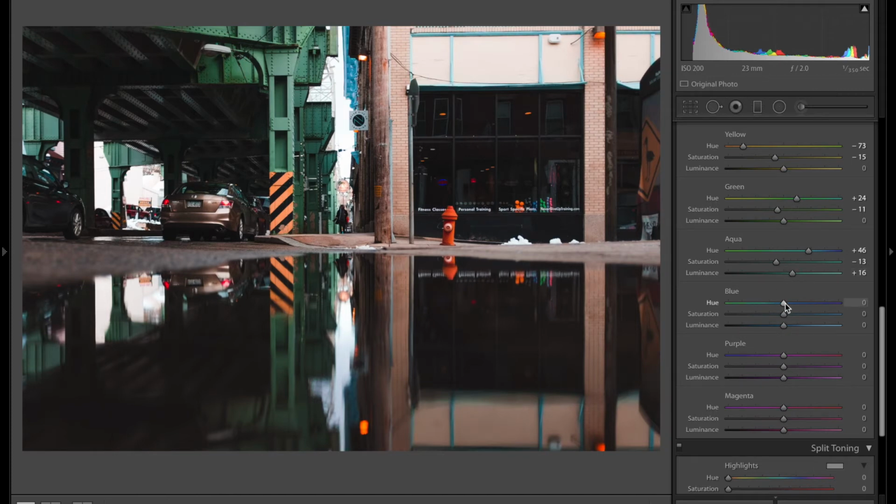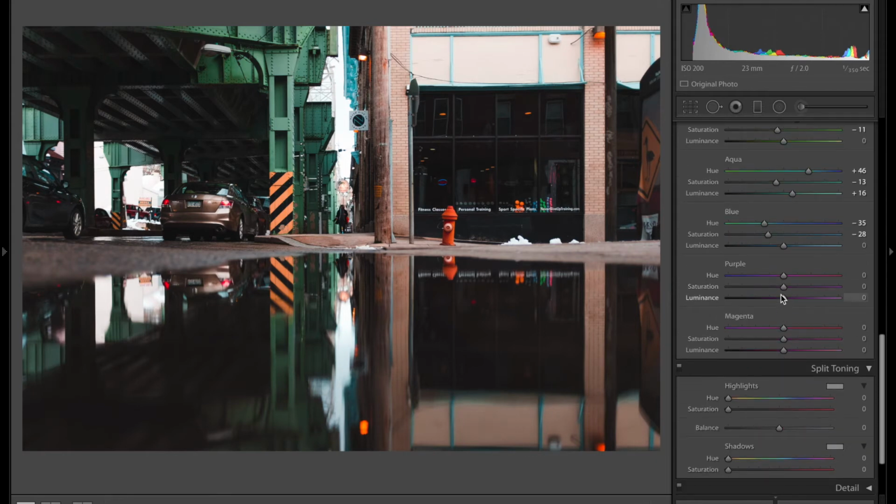Now for the blues, I'm going to bring them down towards the aqua side. There's not a lot of blues in the photo, but it helps to bring out the kind of tones that you want in there. Saturation again, I'm going to bring that down quite a bit. And then I'm going to leave purples and magentas alone.